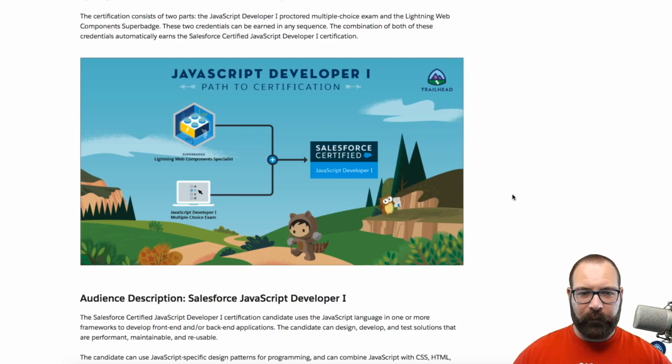The way this stuff works is it plays off of each other, right? As you're doing these super badge challenges, you're testing some of this ES6 JavaScript stuff that's going to be on the exam. So in a way, it's a learn by doing experience to prepare for the exam, but also studying for the exam teaches you the JavaScript better to be able to do the super badge better. So, I think basically this is a nice way to put it. Do them in any order you want. Do studying for this, do this in parallel. Doesn't much matter.